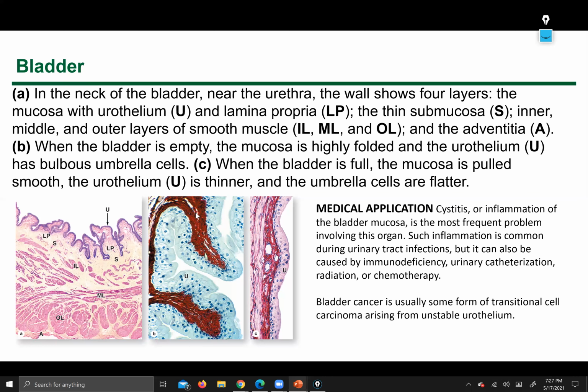When the bladder is full, the urothelium is thinner and the folds are less present. So this would represent a full bladder. And when it's empty, you can see the urothelium and the mucosa and lamina propria are relaxed into folds. And these umbrella cells, which are at the top, have a dome-shaped appearance, which is the most classical sign of urothelium.